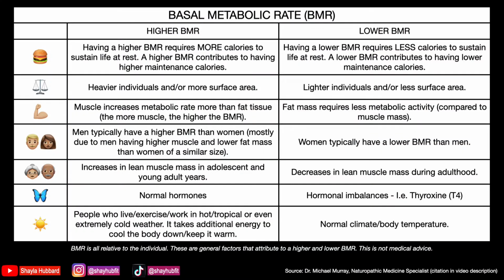The 4th thing that contributes to your energy expenditure is going to be the energy that is put into keeping your body alive when it's just laying there. This is called your basal metabolic rate. Take a look on your screen right now and you'll see several things that will attribute to you having a higher BMR versus a lower BMR. I won't take the time here, so go ahead and press pause if you want to look more into this.